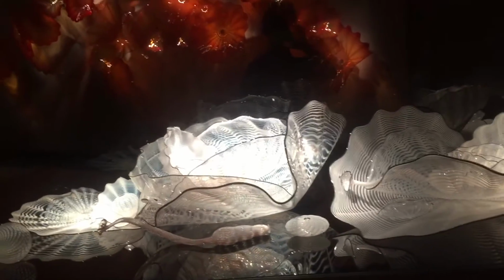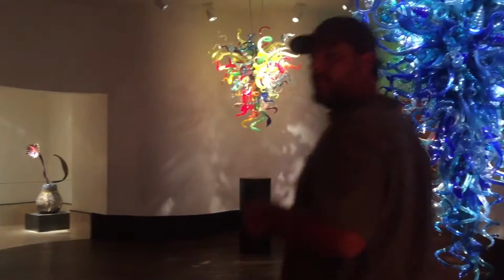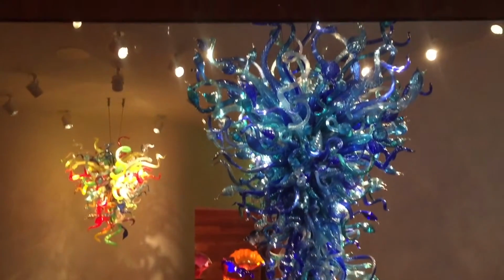We weren't lucky enough to get to go at a time when they were doing the hot shop displays. Maybe next time. On our list of other places to go in the near future, right down the street is the Salvador Dali Museum. For now, we'll just enjoy the Chihuly.